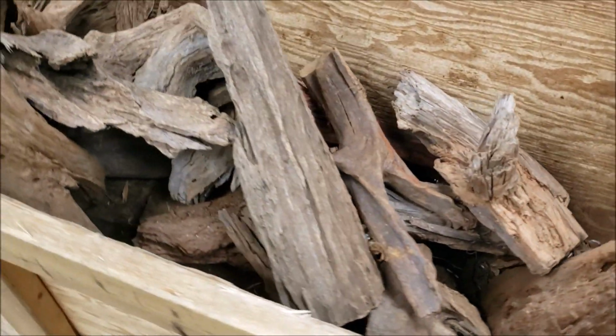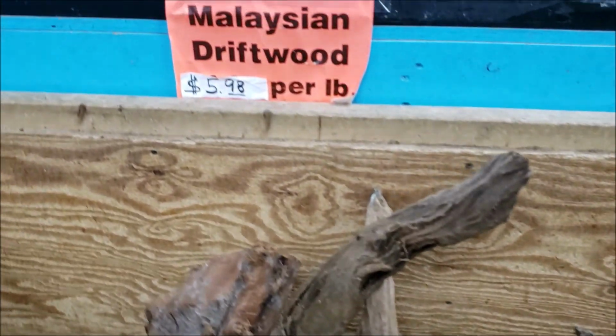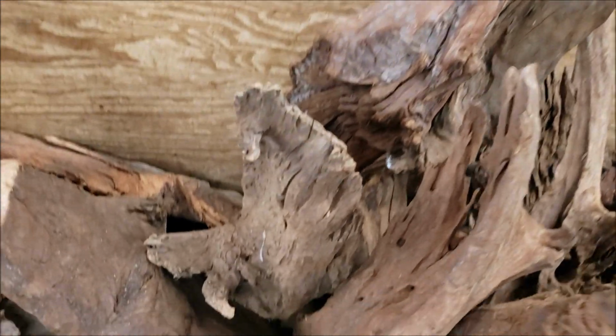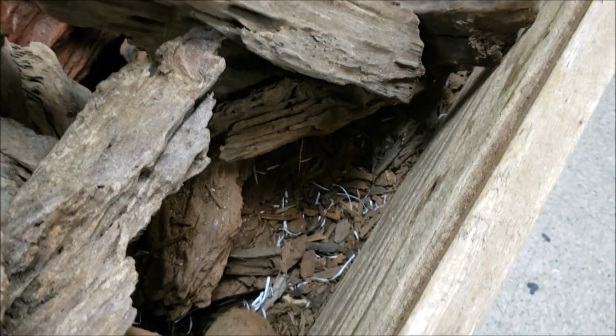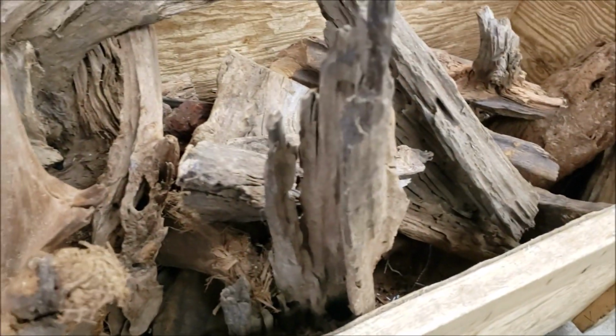Got a couple of bins of that, and I have gotten a fair amount of woodwork from here in the past. I really like this wood. It's $5.98 a pound, and of course you can pick and choose. They've got everything from tiny broken bits down in the bottom to some very large chunks you could do some really amazing stuff with.